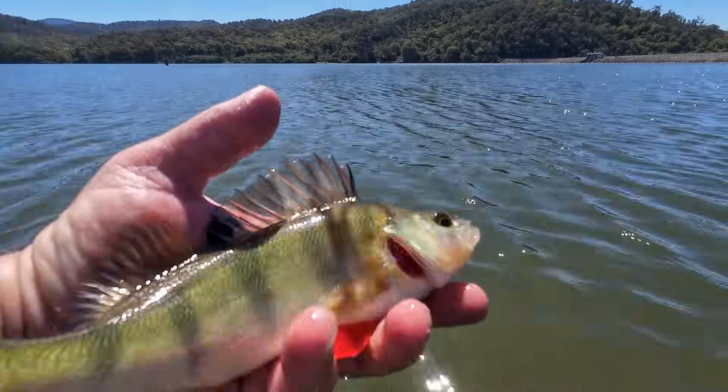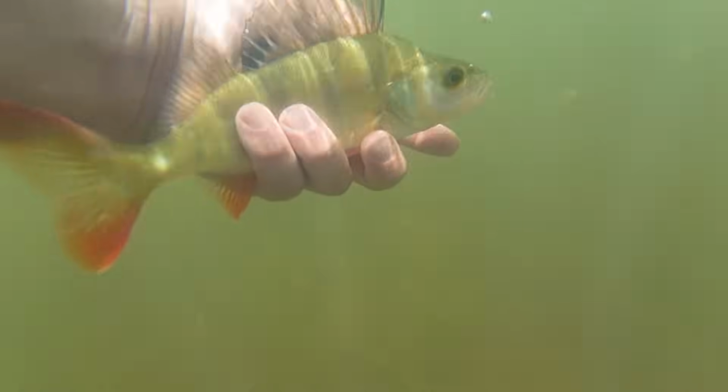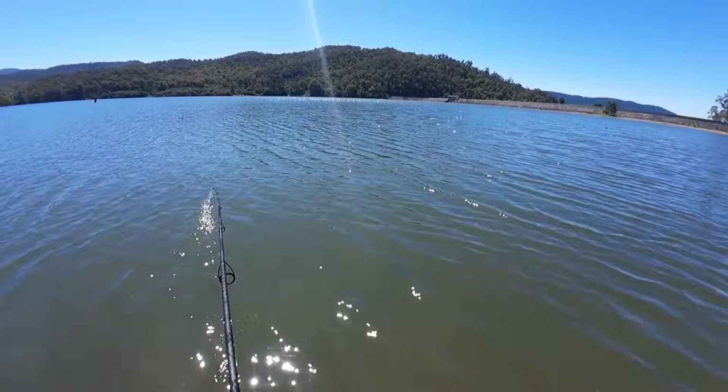Nice redfin. Oh, let's get some underwater release. Are you ready? He didn't even take off fast.